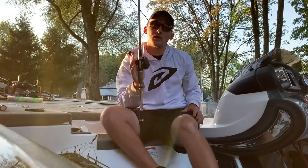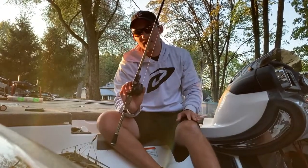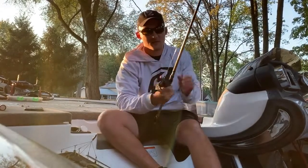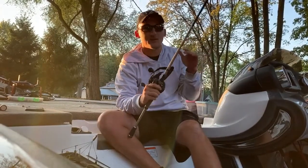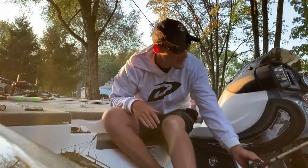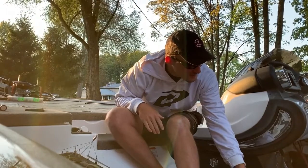It is better for hookups. You don't straighten out hooks as often. You can throw the bait farther. It's light. You can do whatever you want with it. I throw it with 15, 17-pound line, so you don't have to have a dedicated A-rig setup if you go with one of those smaller rigs. So that kind of covers my rods.